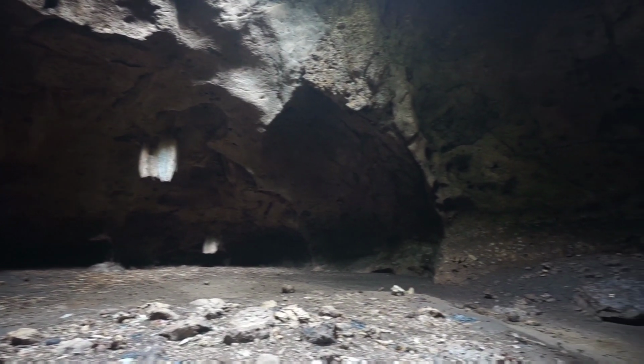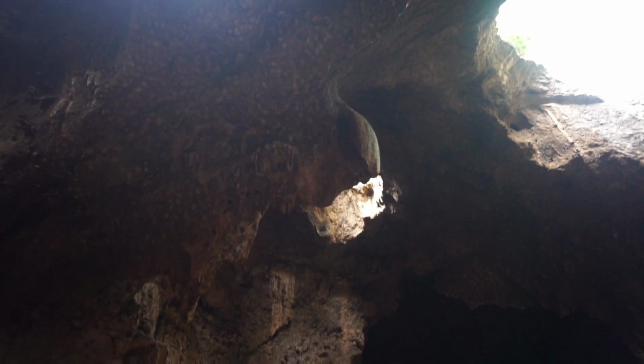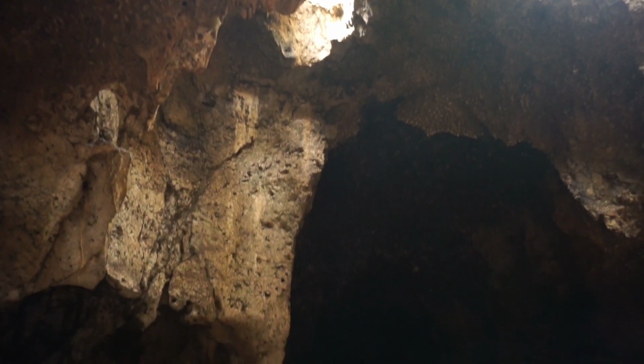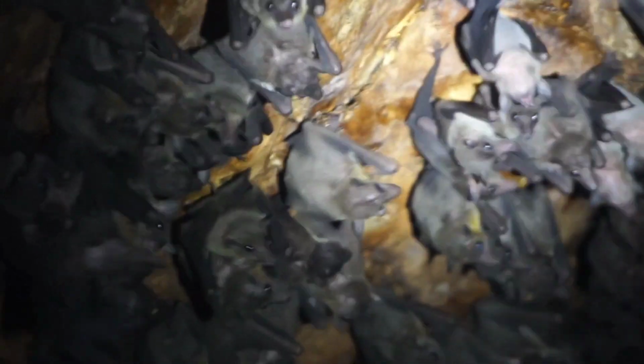Maybe because it was rainy season, the ground was a little bit wet, and also the bat droppings. That's why there are a lot of cockroaches. No flying cockroaches, but still disgusting though.